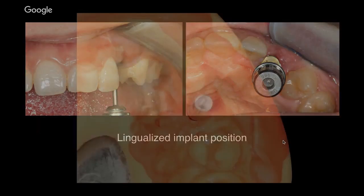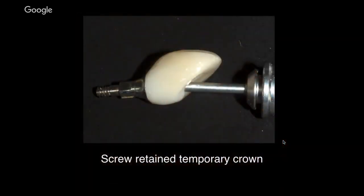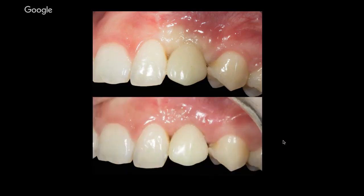I asked permission to take an impression and make a temporary crown. This is the temporary crown. When I first inserted it, of course, ischemia happens, and after waiting 5 or 10 minutes, everything is normal. This is after healing.